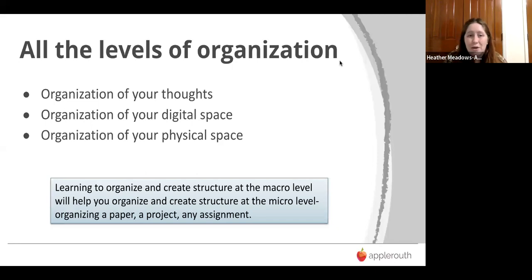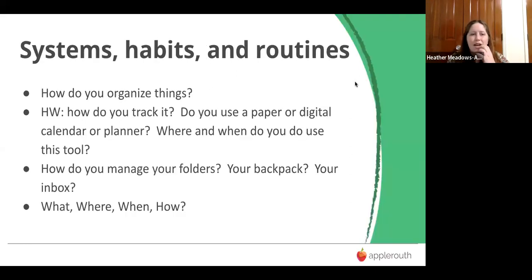So there's all kinds of, again, organization, right? We talked about that. Organization of your thoughts, right? Okay, I remember that. I need to tell myself, hey, it's really important I remember that. My digital space, my physical space, how do I make sure that that comes back? So systems are part of it. How do you organize things? How do you track your homework, right? Again, we talked about that. Do you use a planner, a calendar, a list? Where and when do you use this? As soon as that worksheet is given to you, what do you do with it? That's an important part right there.